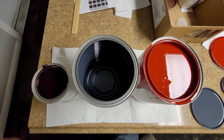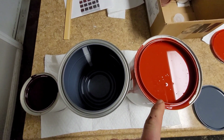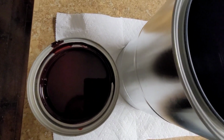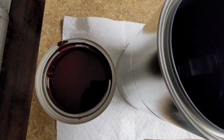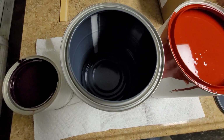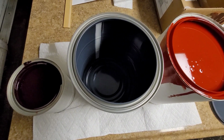All right, so this is what we got. That wound up to be way too light. That's fire engine red. So I got a quart of this. It's actually really pretty, but it's like red wine, super dark. It's called Dark Hunt Club Red. And we've got Ruby Red as the other color. So we're going to try to mix these and see if this comes out.